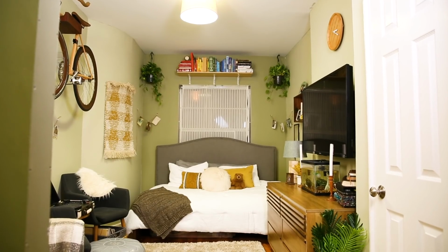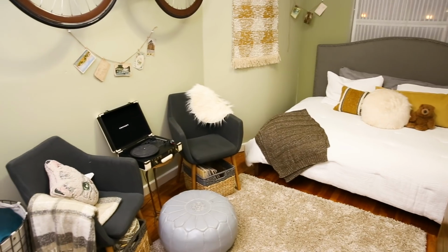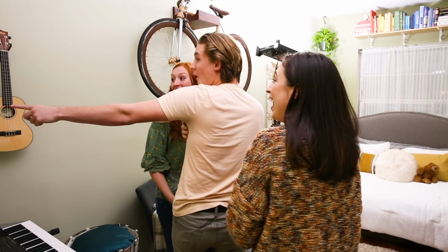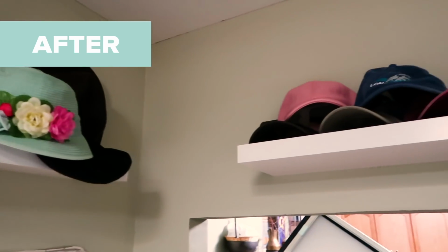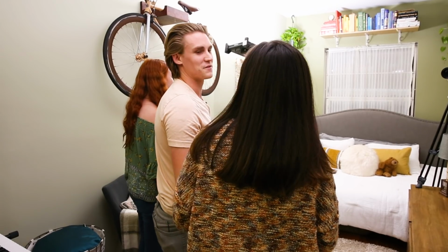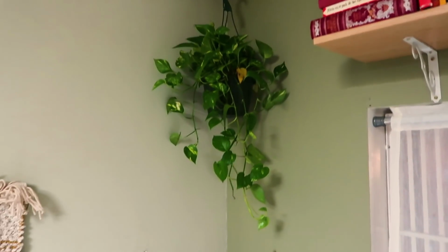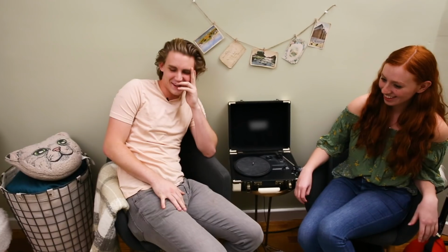Oh my gosh! Wow. Oh my gosh, I love this. This is crazy. Oh, that's so cool. Dude, what the heck? Oh my God, I love this. All my hats are all organized and stuff. They're all color coded. We have a bookshelf. Dude, I wanted hanging plants for such a long time, Donnie. Like, such a long time. I'm so glad that we can sit down and watch TV. Dude, I have no words.